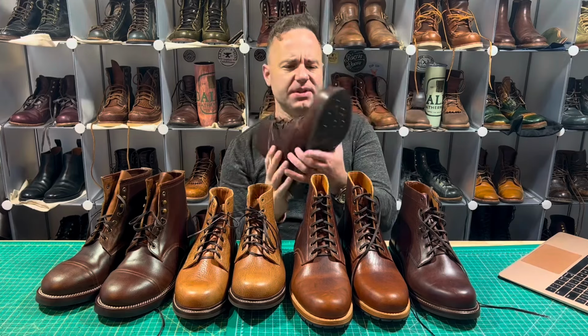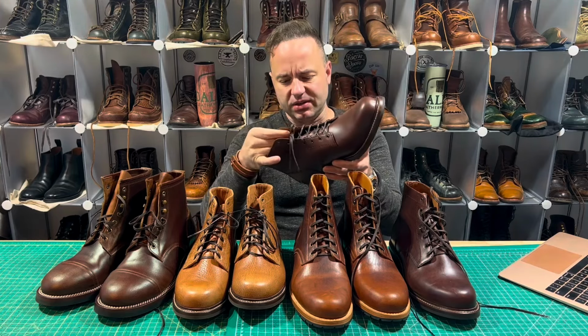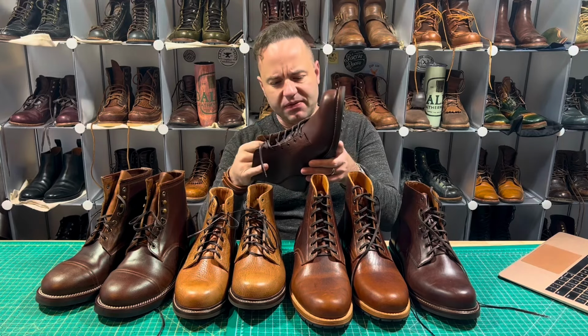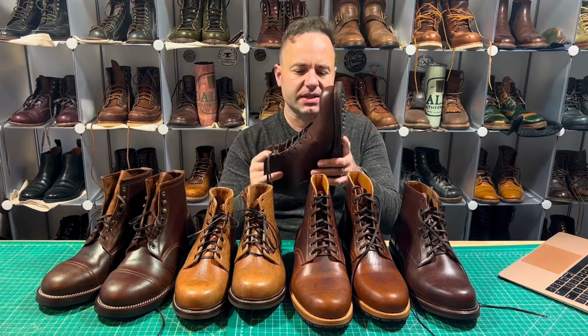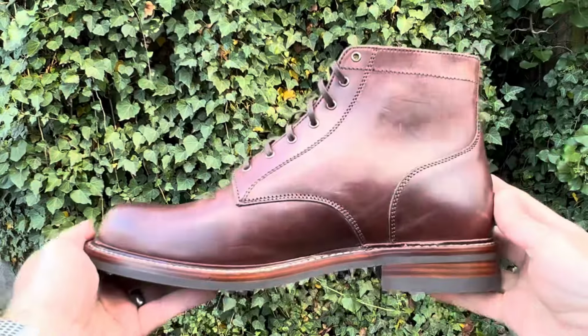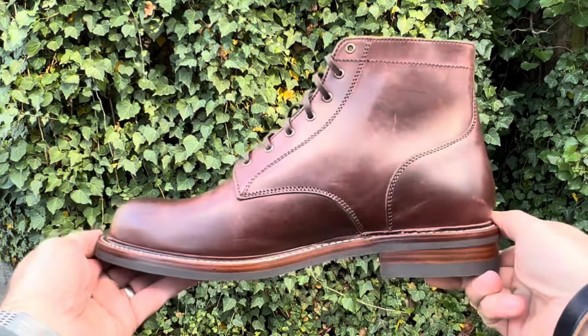I haven't had the opportunity to get a look at Predator very often, so this is a rare opportunity. At first I thought it was Chrome XL. Predator is a Horween leather. It does differ from Chrome XL, but first let's go over the specs.